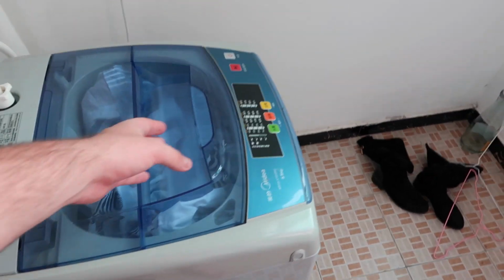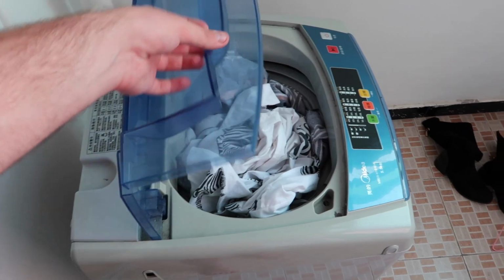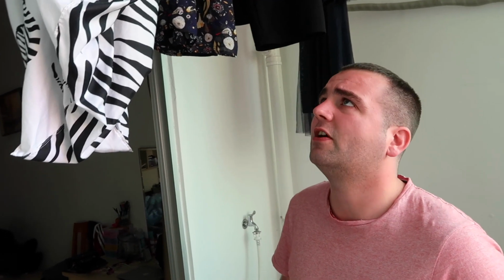The washing machine's pretty interesting out here, as you can see. It's a Chinese washing machine, and you load your washing from the top instead of, in the west, where you would load it from the side or the front of the washing machine. You load it from the top. Washing up liquid's pretty cheap out here. You don't really get tumble dryers, so you have to hang up your clothes to dry.